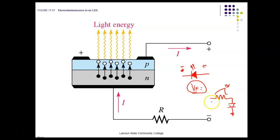Anybody know the VF of an LED? It's approximately 2 volts. So these guys are not designed to be rectifiers, because they're going to drop 2 volts, right? You understand? Around 2 volts. These guys are not designed to be rectifiers. They're designed to emit light. They're designed to be indicators. If you forward bias them, the LED comes on. If you reverse bias them, the LED cuts off. And you can reverse bias them until you exceed the PIV rating of the diode, and then it'll mess it up.